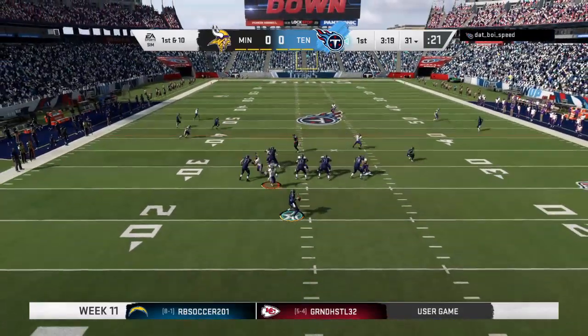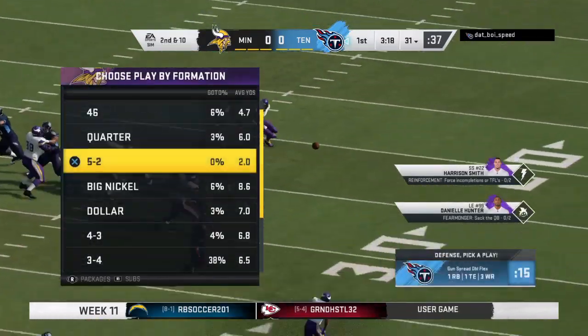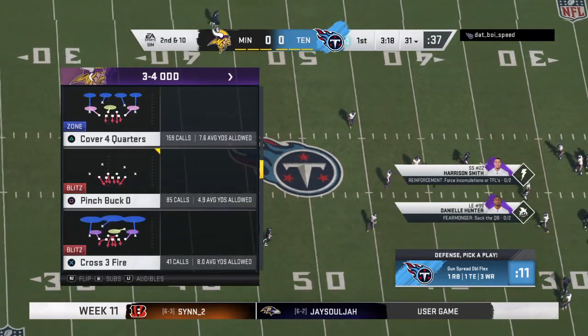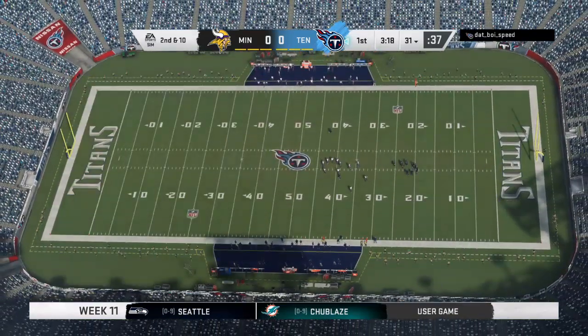From the gun, Mariota. And they're not able to hook up there. Incomplete. One of his main targets, Delanie Walker, the intended receiver. And it's 2nd down. Great coverage there all around. Really didn't have many options to throw the football. Very little chance that one was going to be completed. Every receiver was locked up.